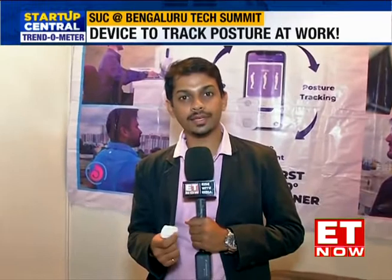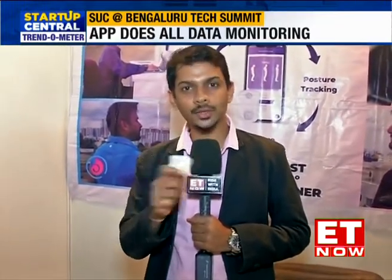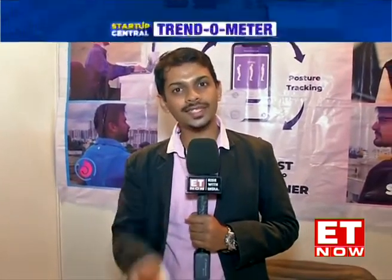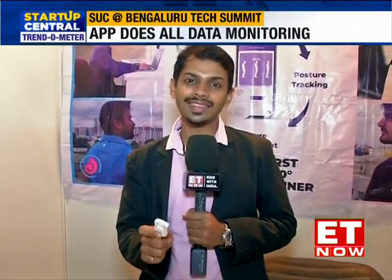Well, another interesting startup here at the Bengaluru Tech Summit, Dipiter is what they call themselves, and they've worked out a smart device to remind people who spend a lot of time in office sitting, working on their computers, software engineers who spend a lot of time on the system. We all know that right posture is very important, and this startup says they have a small technology element to remind people that right posture is something they have to keep in mind while working. I'll tell you how it works, and I request you to put it on me.